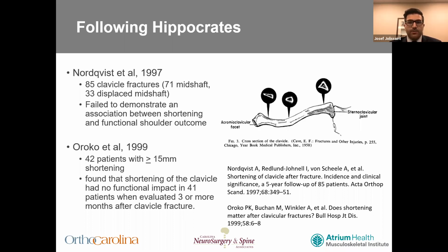In 1997, Nordquist et al. published a 5-year follow-up of midshaft clavicle fractures and assessed outcome relative to displacement and comminution. They concluded that clavicles with initially displaced fractures were shorter and more frequently malunited or non-united. However, mobility, strength, and the functional Constant score were similar.